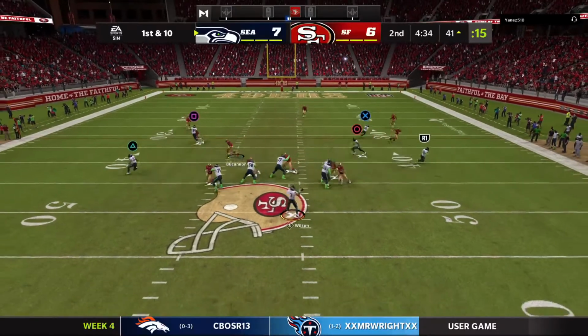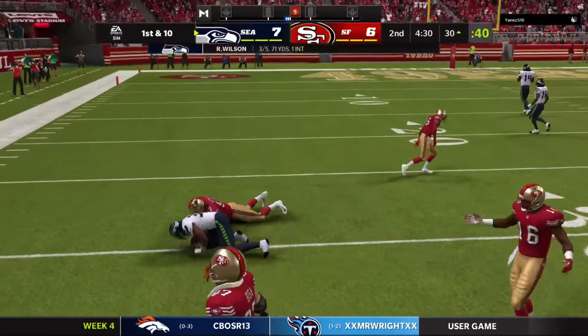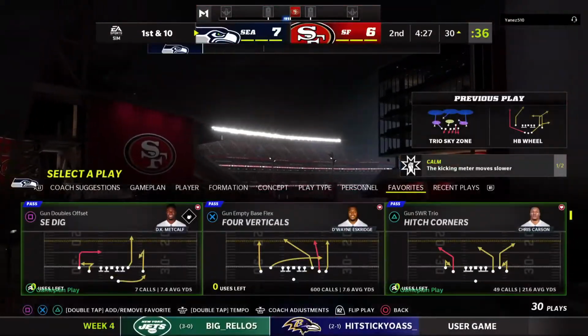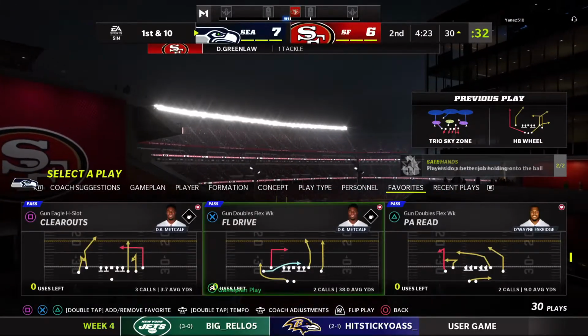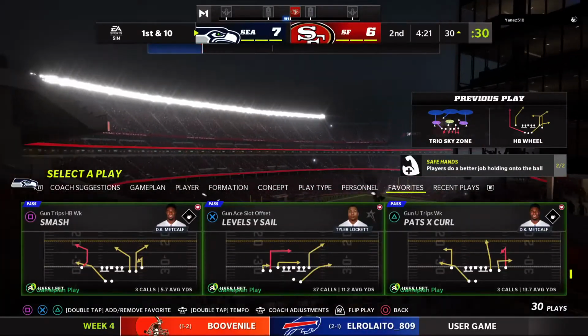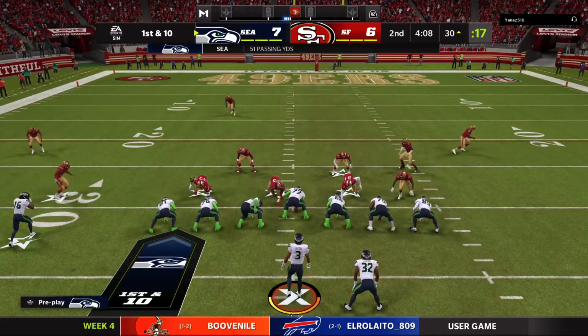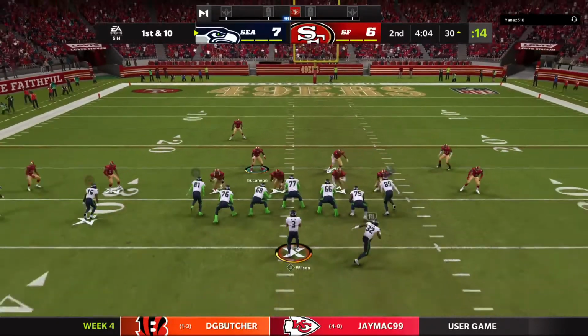On 1st and 10, it's Wilson. Throw left side complete. That's Carson. And brought down, but able to get it to their 30-yard line. Another catch for him there on this drive, Brandon, and it looks like they're going to utilize him out of the backfield any way they can. And that time they pick up a first down. So now on defense, you assign a man to him and try and cover him before he gets going.